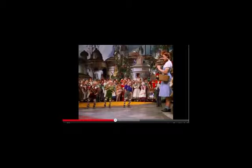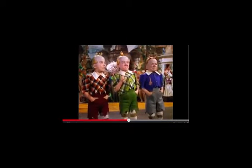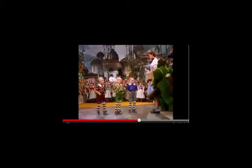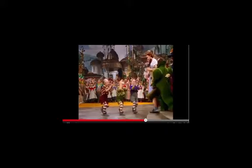We represent the Lollipop Guild, the Lollipop Guild, and in the name of the Lollipop Guild, we wish to welcome you to Munchkin Land.